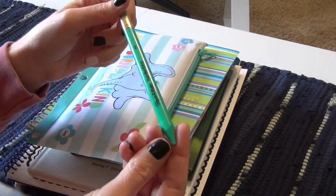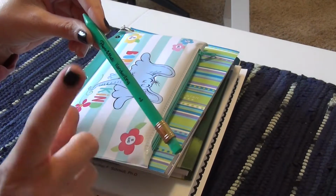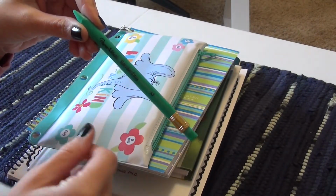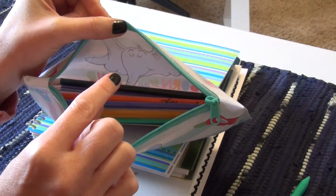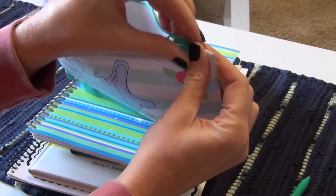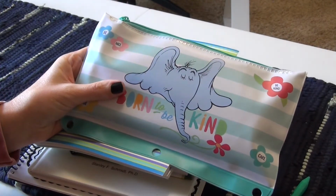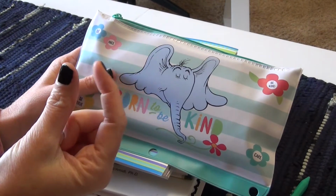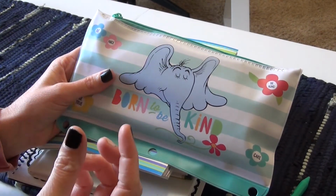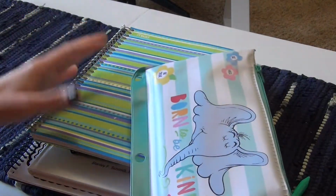So I'm not going to have my fancy pencil sharpener with me, so I'm taking these mechanical pencils that we have. I'm also going to take this little container of colored pencils. We don't necessarily need them, but she loves to draw and do different things, so I thought I would just throw this in here. I'm going to look and see if I have a regular pencil sharpener somewhere. If not, maybe I can pick one up at the Dollar Tree or Dollar Spot or something like that.